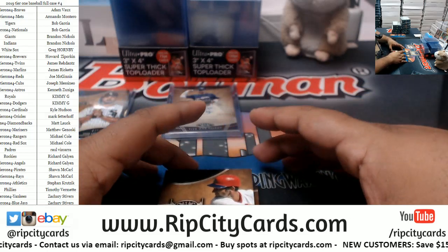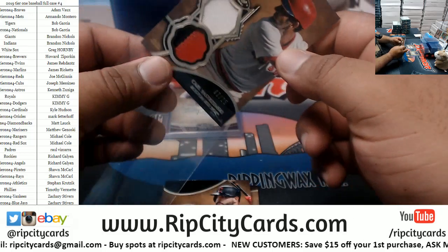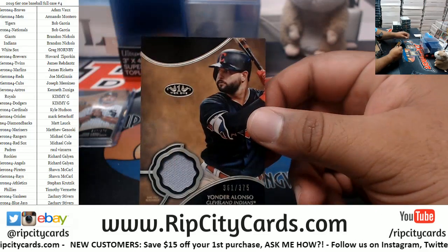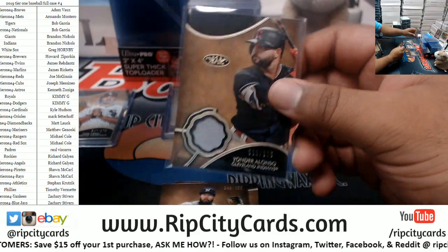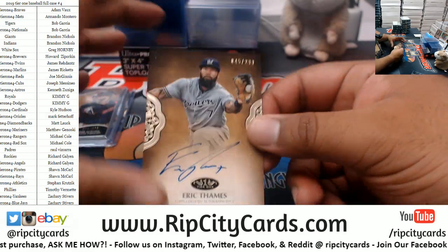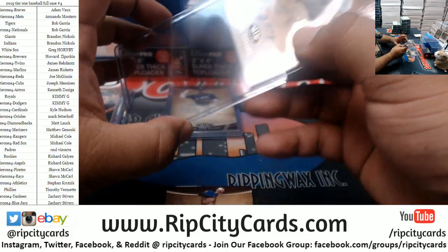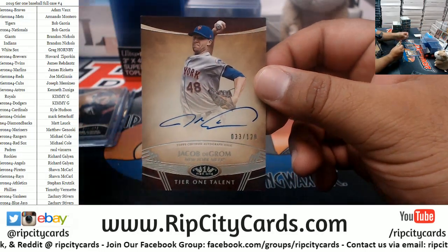Two relics here. We got Carl Yastrzemski to 25, Yankees. Nice, three colors on that dual relic. Yonder Alonso, 375, Indians, relic. Eric Thames, 299, Brewers, autograph. Jacob DeGrom to 120, Mets autograph.